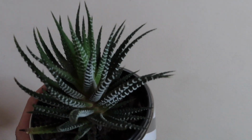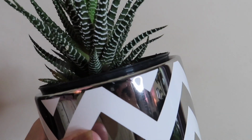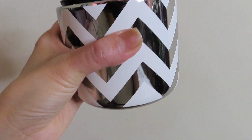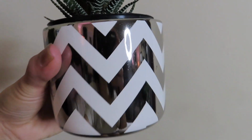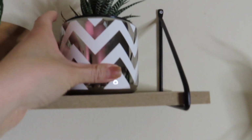This is my Haworthia Zebra, I believe, and the pot I got from St. Vincent de Paul, and it says 90 cents for this pot. This is very pretty.